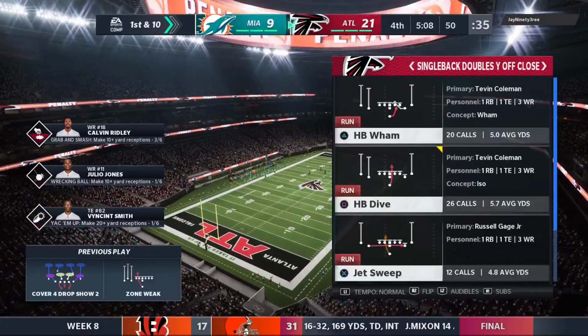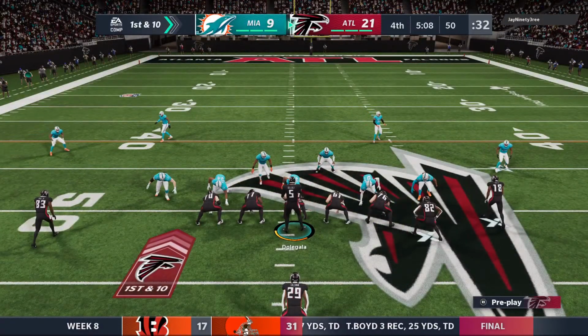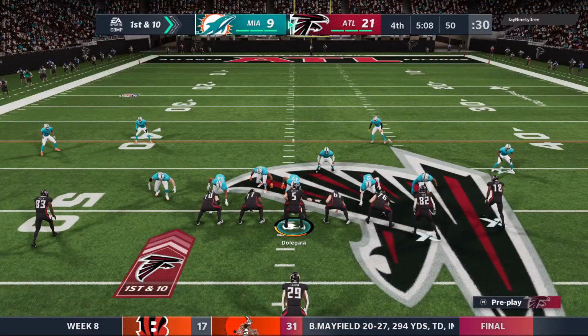In these types of situations, there's extra intensity. It's actually frustration, not a good play.